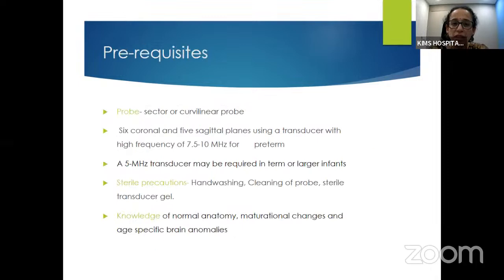So what are all the prerequisites to do the cranial ultrasound? First of all, we need the ultrasound machine, and the probe will be the sector or curvilinear probe. We will see the 6 coronal images as well as 5 sagittal planes using a transducer with a high frequency of 7.5 to 10 megahertz for preterm, and a 5 megahertz transducer may be used for term or larger infants. And we should follow strict aseptic precautions with hand washing as per the steps of hand hygiene, and we should clean the probe and use the sterile transducer gel which is kept bedside for each and every baby.